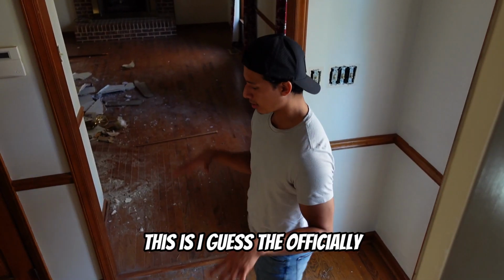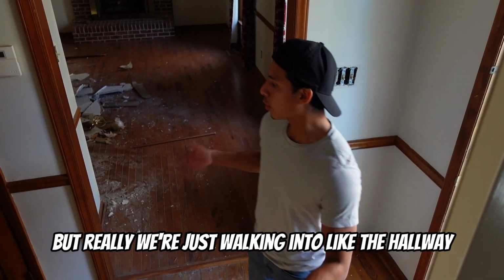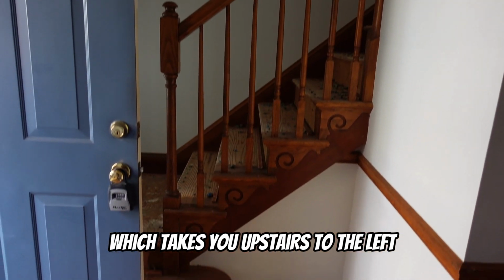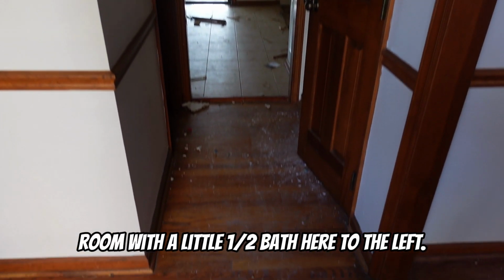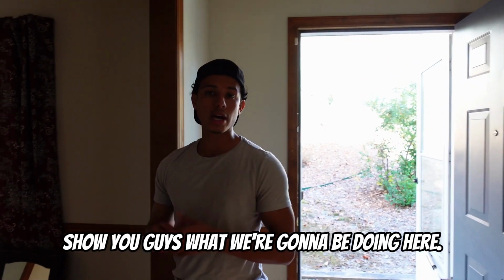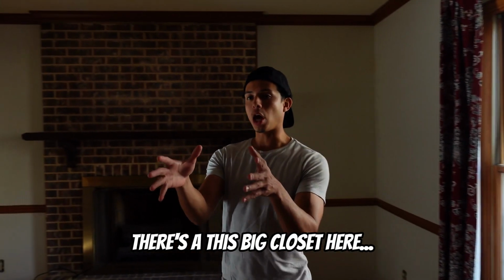So coming in, I guess the official name is a foyer, but really we're just walking into the hallway, which takes you upstairs to the left. You go into the living room to the right, and then straight you go into the dining room with a little half bath here to the left. So let's take a look here in the living room and show you guys what we're gonna be doing here. So walking in, there's this big closet here.